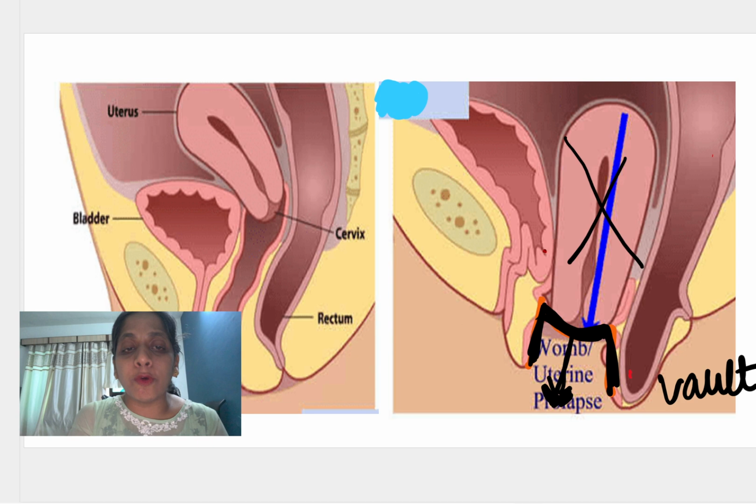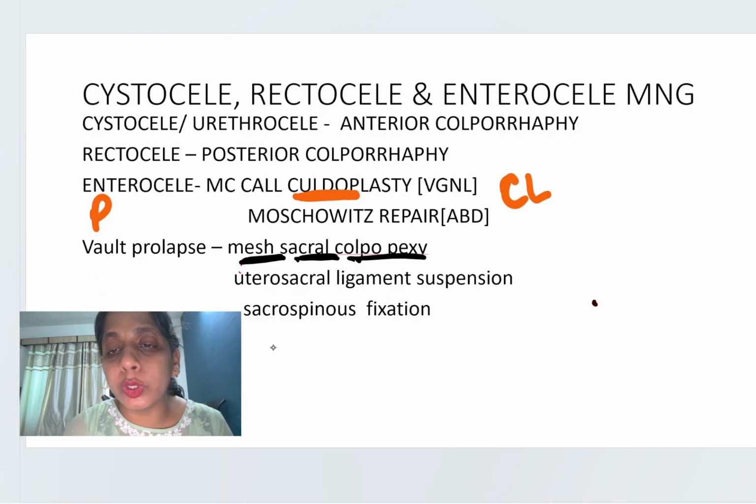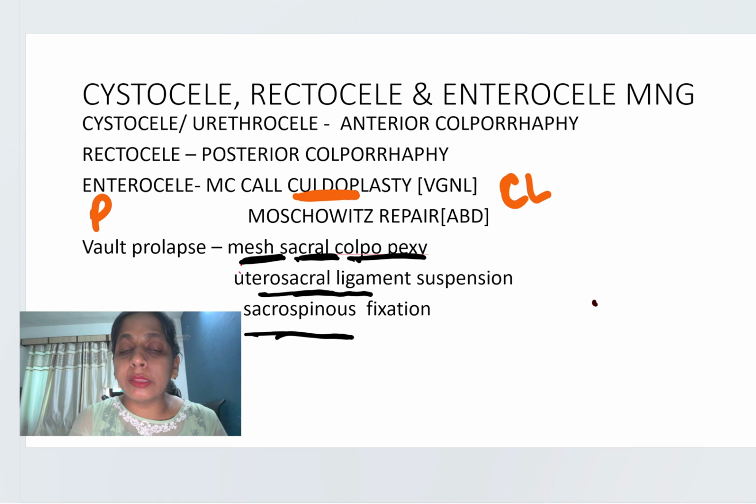How are we going to fix this vault prolapse? It's very easy, not difficult. You all know that there is the sacrum, so this yellow is the sacrum bone posteriorly. We are going to put a mesh which will join this vault with the sacrum, and that is known as mesh sacral colpopexy. The other surgery is uterosacral ligament suspension. You all know, posteriorly there is the uterosacral ligament. We suspend that vault with the uterosacral ligament. One more ligament is there posteriorly, the sacrospinous ligament. We can also suspend the vault with the sacrospinous ligament. So this was about vault prolapse surgery.